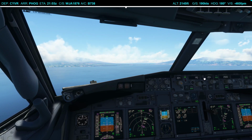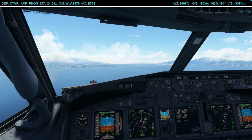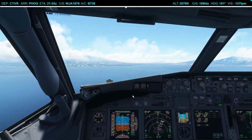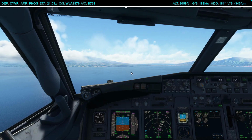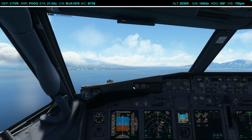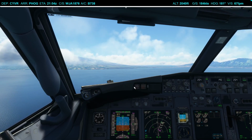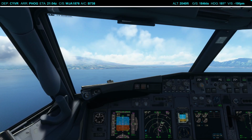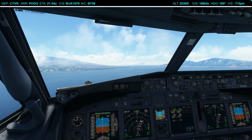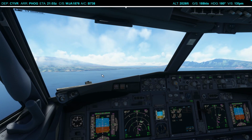I wonder if I could select the VNAV now. And we'll see if it'll follow VNAV. We're waiting for this to come down. Okay, so the aircraft is holding, which is great.